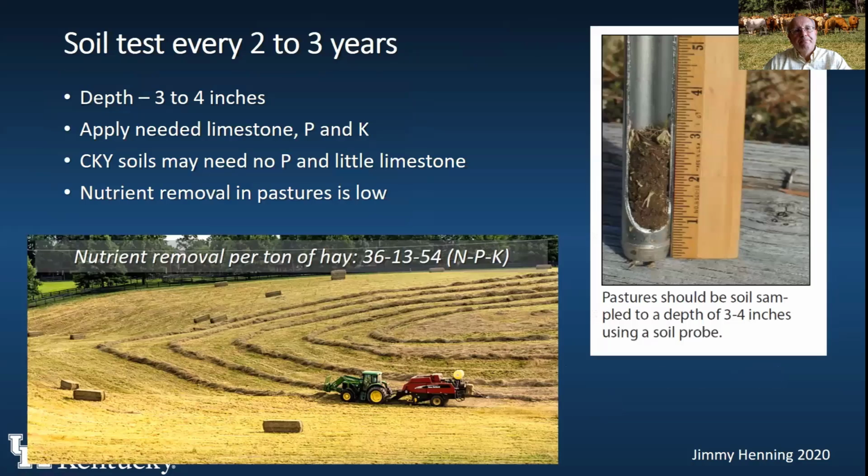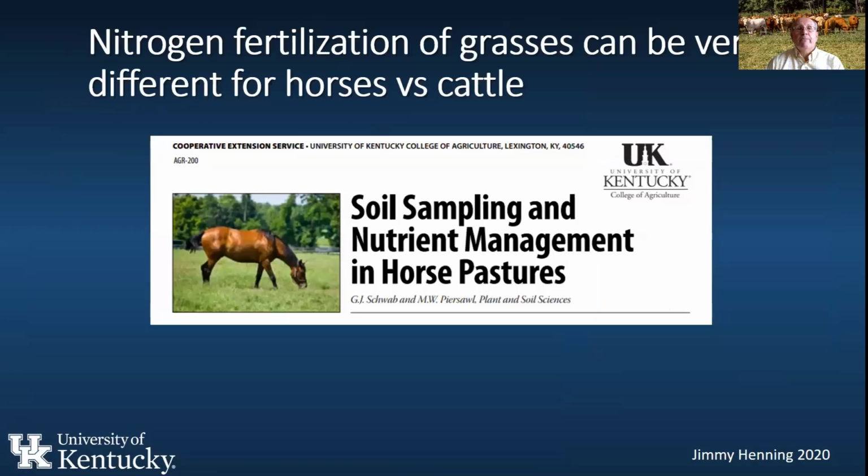the needs of the horse. We need to soil test every 2 to 3 years, and this is a review, depth down to 3 or 4 inches, and apply the limestone and P&K that is necessary. We are fortunate in Central Kentucky in particular, and across Kentucky in general, in that our soils are fairly fertile. And in particular, near here in Central Kentucky, we often need no phosphorus and little limestone. And remember that nutrient removal from pastures is low, but when we are making hay, we're removing about 36 pounds of N, 13 pounds of P2O5, and 54 pounds of K2O per ton of hay, and we should fertilize accordingly.